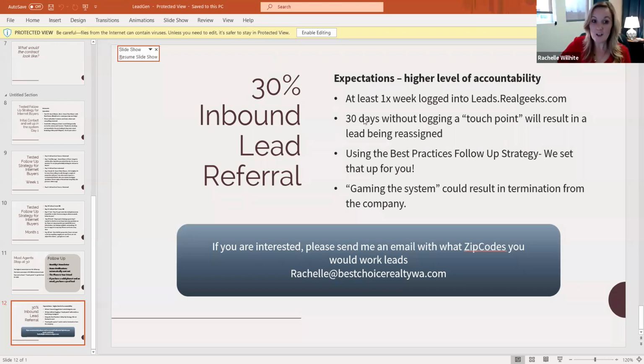And you're going to log in and log that you've made some sort of contact in the last 30 days. You have to go in there if you've had a contact with those leads and log that you have made some sort of connection with them in the last 30 days. Otherwise, I have the opportunity to reassign them to somebody else.